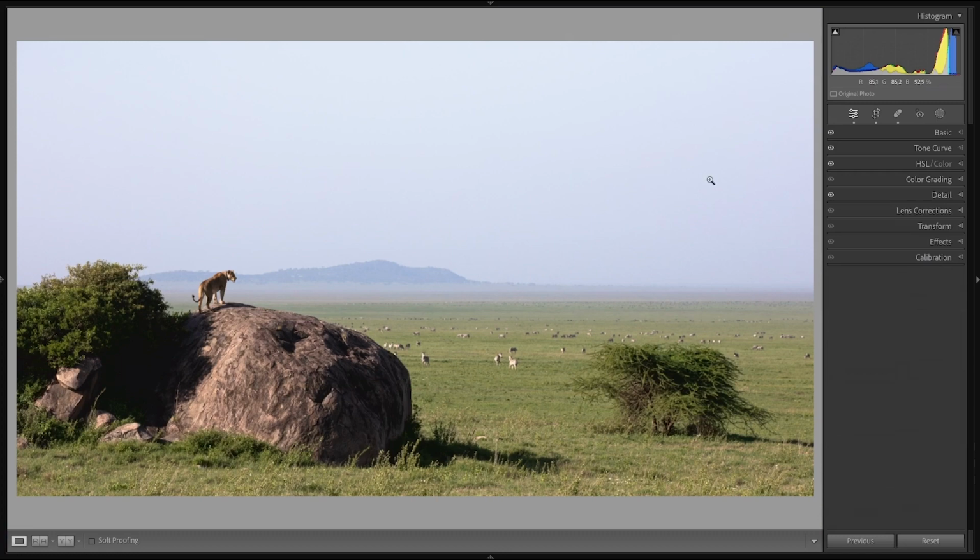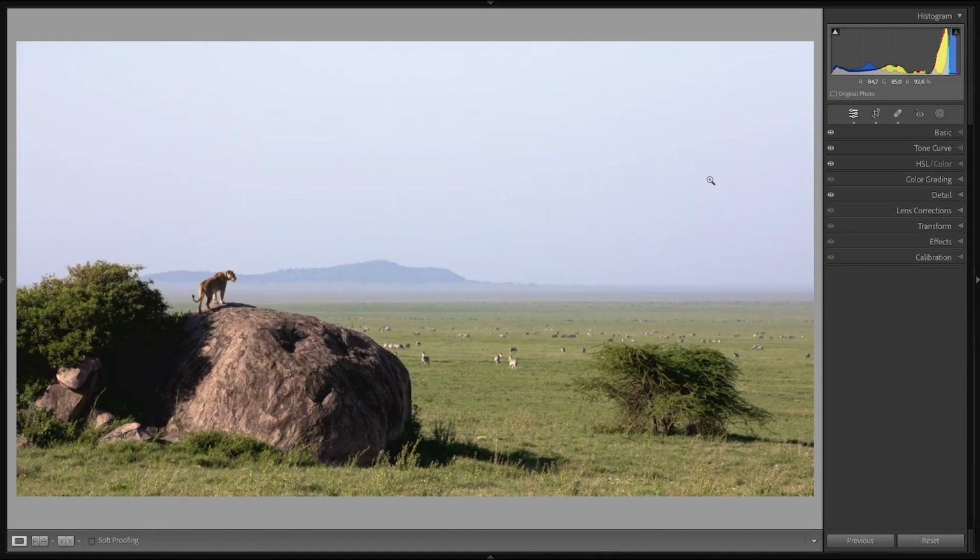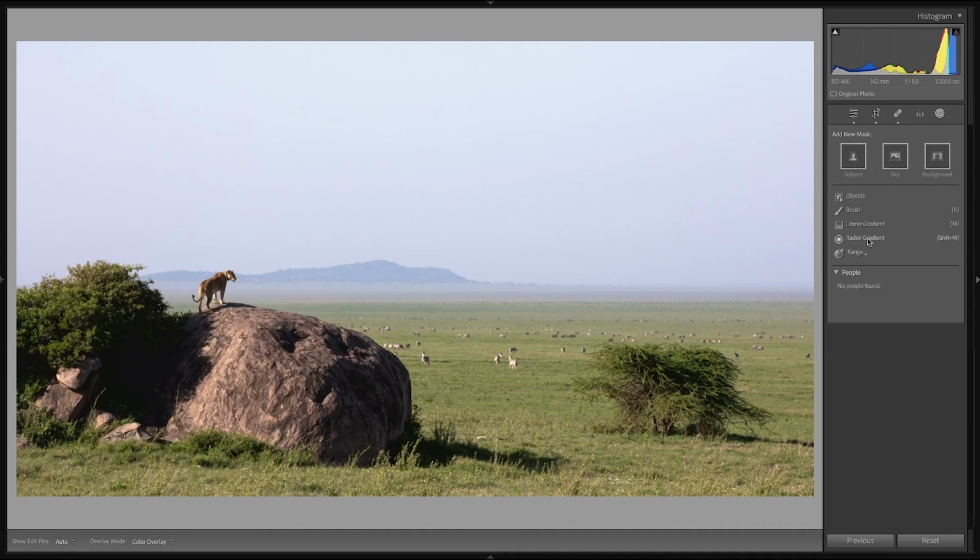Now that is it for the general edit of this image. If we go look at that, it's really looking very pretty. But we can do a little bit more work here. So what we can do is, I probably wouldn't really want to go into the sky too much. To me, that's looking okay. But what I want to do is, let's try this quickly.